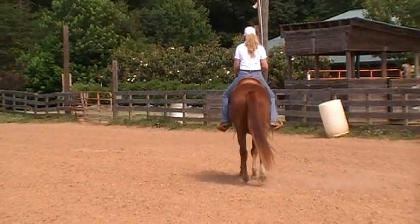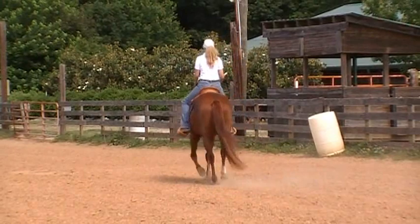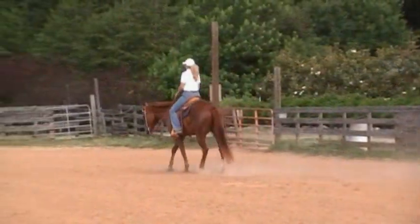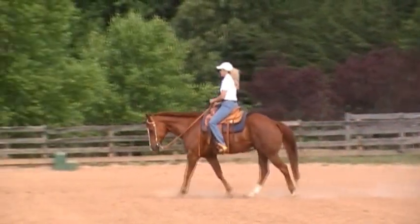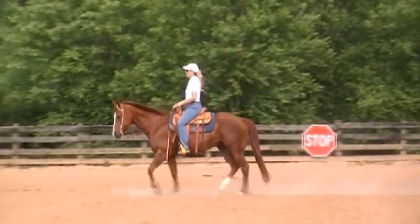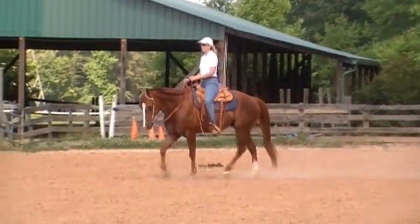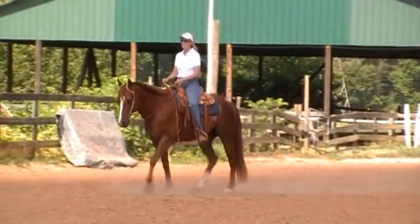Nicky is world champion Western pleasure bred. So he has some really, really nice, smooth gaits to him, and a great mind, I might add. You can see he naturally wants to jog, a really nice, soft jog. You could sit that all day, and he'll jog just like that on the trail as well. So he's really fun to ride. I've really enjoyed him.